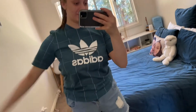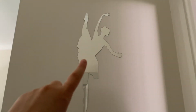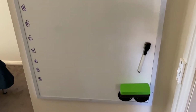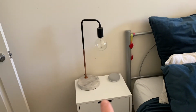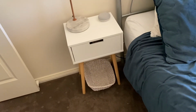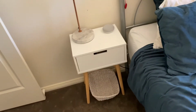My room is finally complete. I'm going to show you everything in detail. Let's go. So as we walk in, there's a sticker I could not get off, that's stuck there forever, I think. Then my whiteboard, which is my daily to-do list, is stuck on the wall. And then I've got my bed side, my lamp, and my Google Home. And that little basket is for anything that has to go out of my room when stuff is left in here.